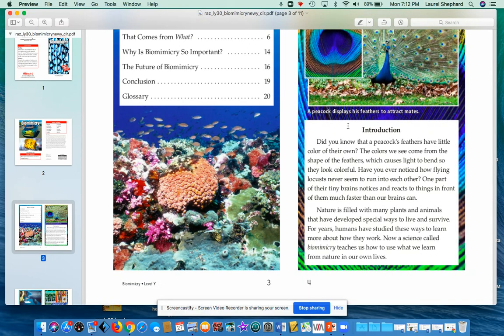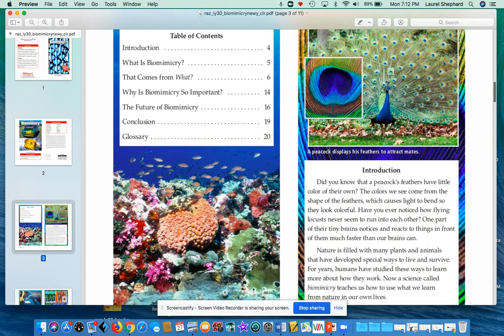It says a peacock displays his feathers to attract mates. Okay? Introduction. Did you know that a peacock's feathers have little color of their own? The colors we see come from the shape of the feathers, which causes light to bend so they look colorful. Have you ever noticed how flying locusts never seem to run into each other? One part of their tiny brains notices and reacts to things in front of them much faster than our brains can.